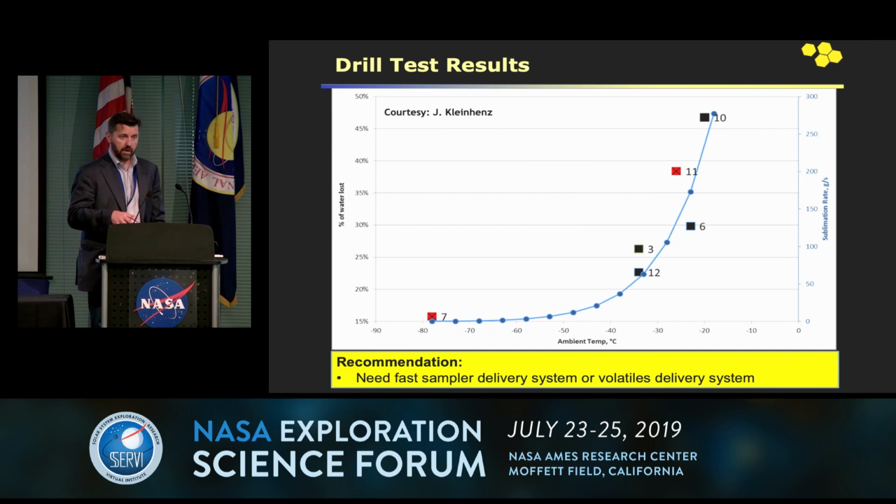So from the moment you capture the sample to the moment you actually deliver it to the cup, you're going to alter the water content inside the sample. So you really have to either do a very fast transfer or keep everything at very cold cryogenic temperatures. Otherwise, the material you're going to be analyzing will have a lot of volatiles lost. It's not just water. CO, CO2 sublimes at a much lower temperature. So you're probably going to lose even more.